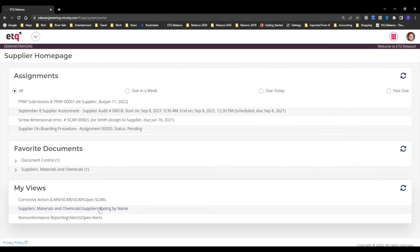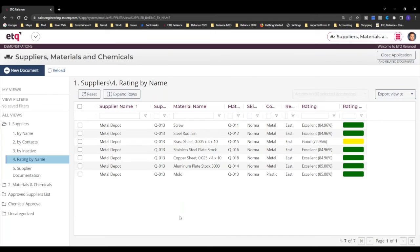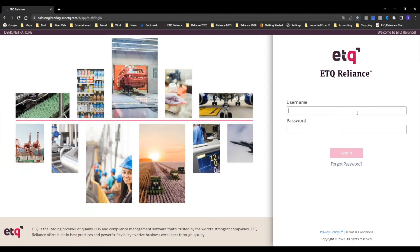The other thing I can do is access my rating of products and services over in the supplier rating application. Even though it's the same view for all suppliers, the system is dynamically filtering this information to only show this supplier their information. And just to drive that point home, I'm going to log in as a different supplier for a second.